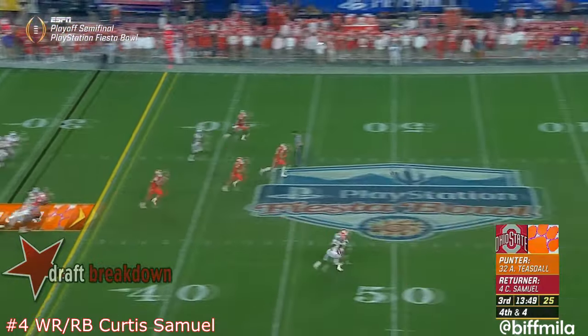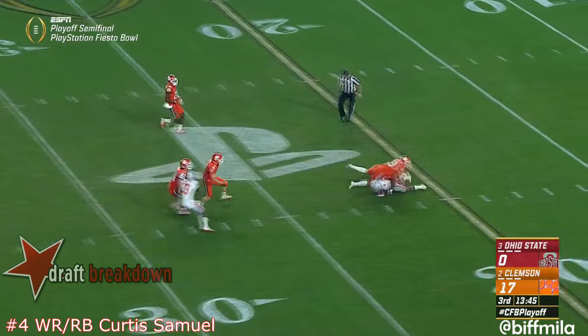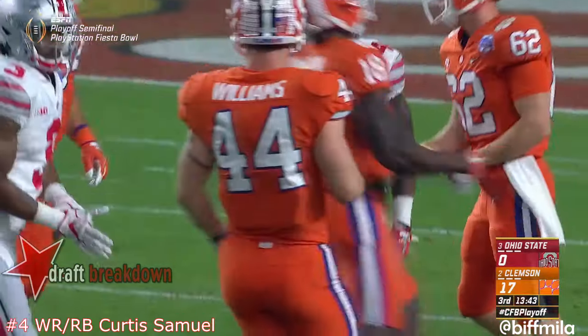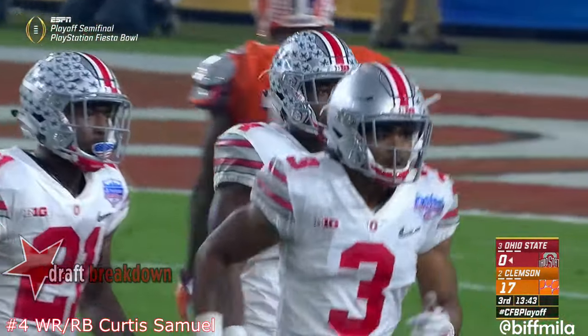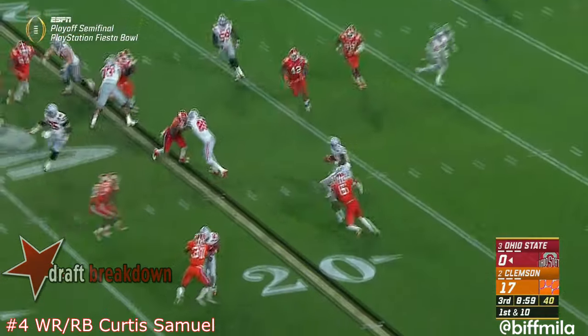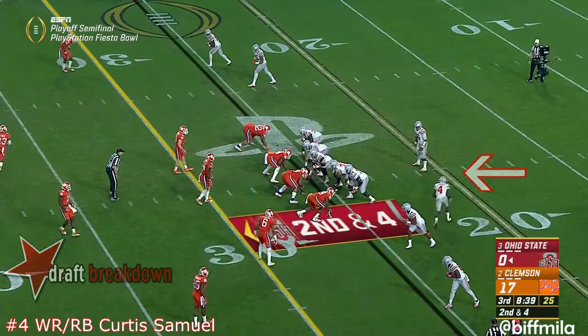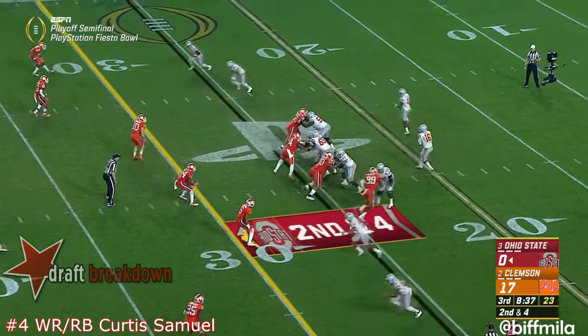Isdall kicks it right along the ground. And backpedaling is Samuel, who'll field it at the 25, but nowhere to run. Artavis Scott, the receiver down there. If Ohio State can find a way to get back in the game. Samuel cuts it back on the edge, knocked down at the 25 after a touch. So far unable to get out.